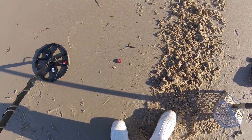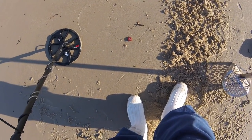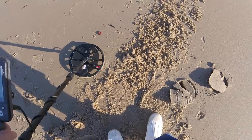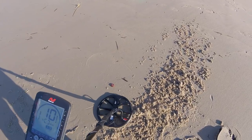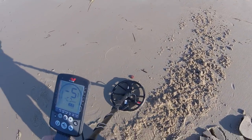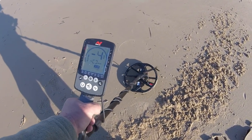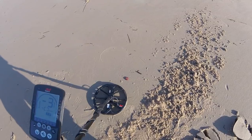You see that bottle cap? I just hit it. Here's what we found out. If you go to segment 1 and you turn the volume all the way up to 25 and you're in all metals mode, you get an iron grunt right there. What am I, 6 inches from it? Iron grunt. But when you go over it, it reaches 13 or 14. But it jumps around. But right there, -5.